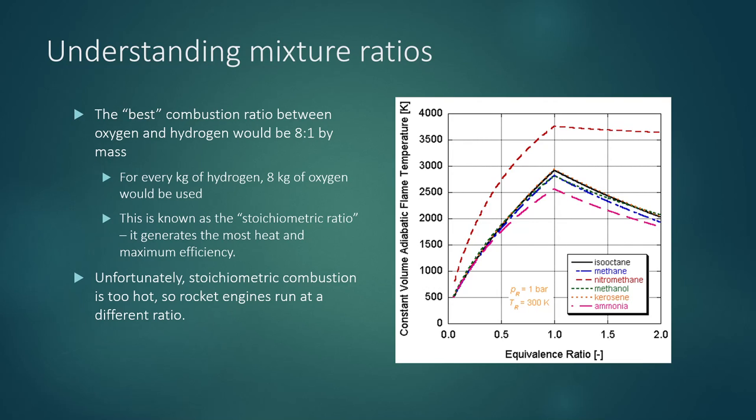If we look at the difference between 8 to 1 for liquid hydrogen and 6 to 1 for liquid hydrogen, it's roughly a ratio of either 1.25 or 0.75. I don't remember which way the chart goes. But you can see that that's a drop of 300 to 500 degrees Kelvin. That is a big difference when it comes to designing a rocket engine that can survive high temperature. So running at a non-stoichiometric mixture ratio is very important for the longevity of your rocket components.